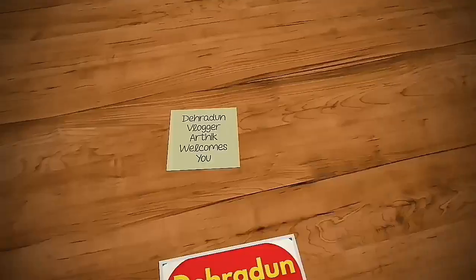A variety of flowers are being displayed, and a huge number of people visit that place every year before Basant Panchmi in Dehradun. So let us move ahead.